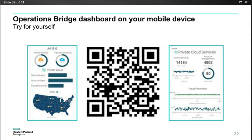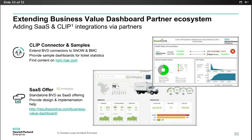It nicely shows how we can consolidate across different technologies, specifically in the cloud area, and also, as you see on the first screen, bring in non-IT data such as weather, as well as being able to integrate non-IT information easily in the operations bridge. So this is for you to try offline as we finish the webinar.